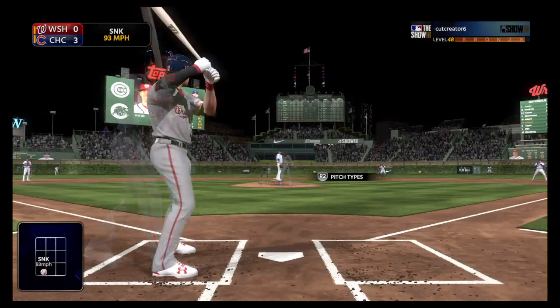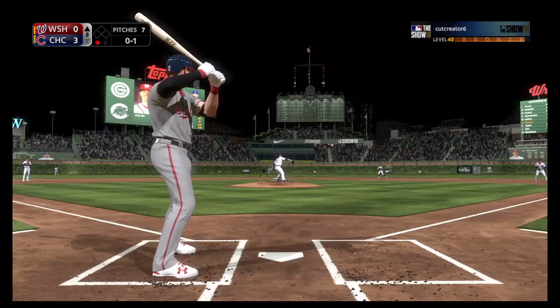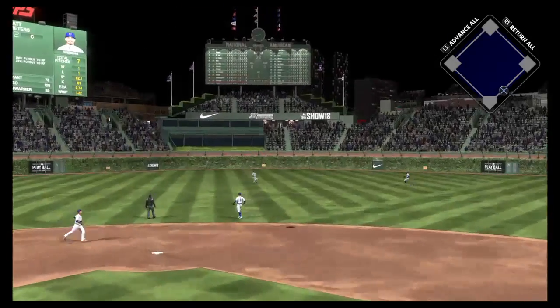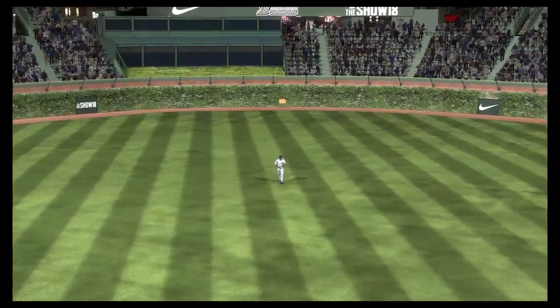And a first pitch sinker is over for strike one. Lifetime against Brian Dozier, he's got a 3-for-5 line. High fly ball out to straightaway center. Moving under at half. He's got it, and there are two down now.